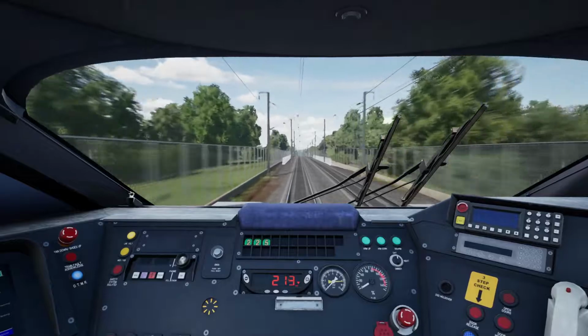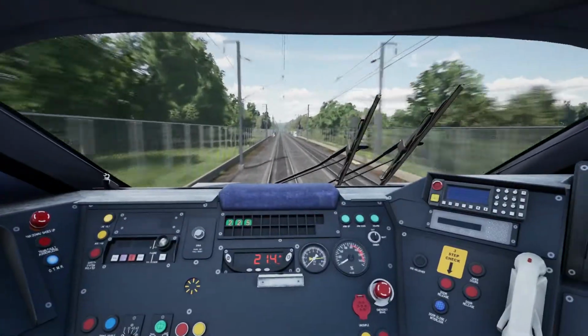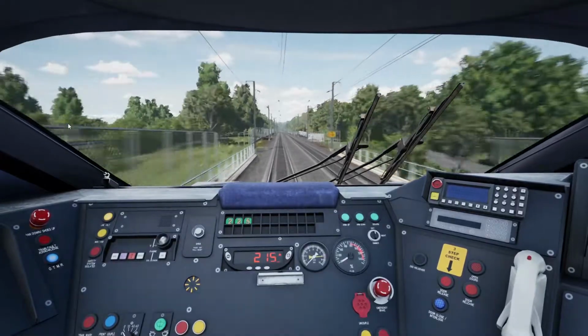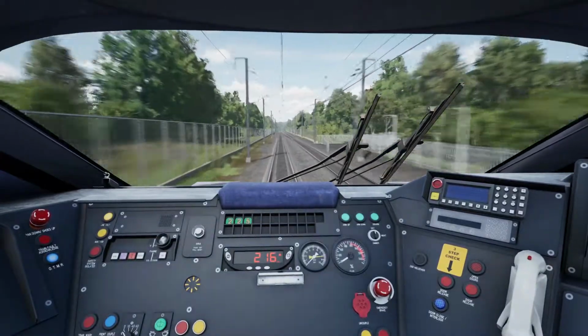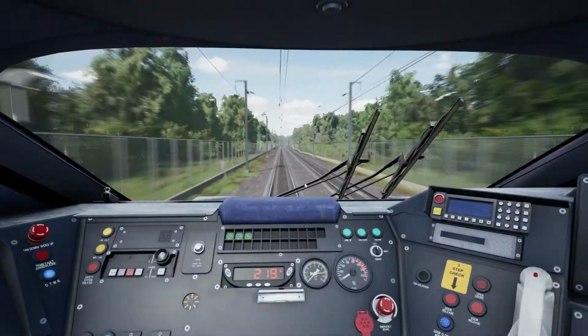This is, I believe, approaching 8 miles to go. It is Medway Viaduct, 8.6 miles at the start. So that's our next landmark to look out for.